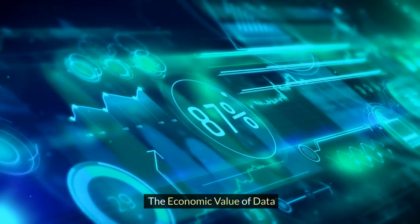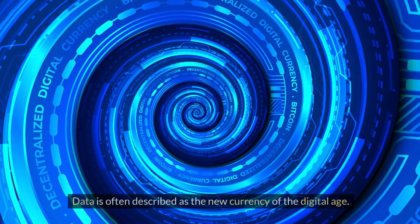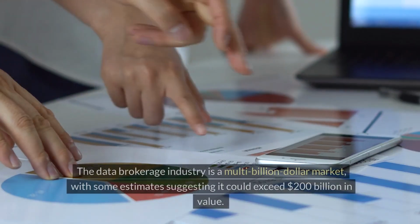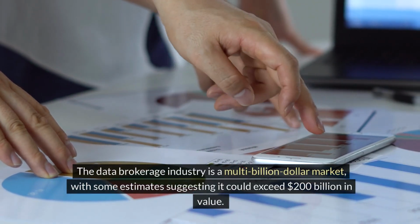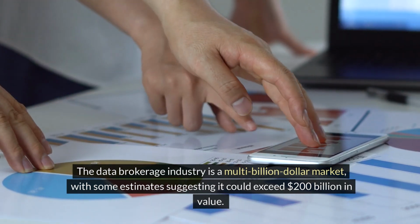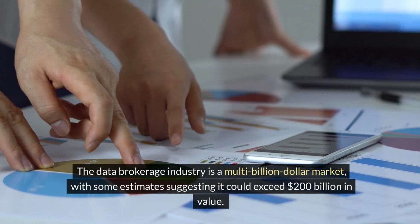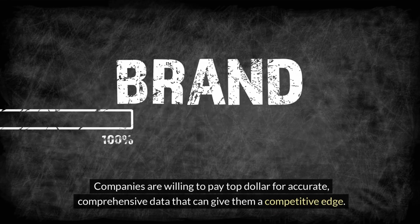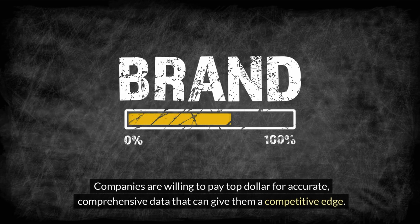The economic value of data. Data is often described as the new currency of the digital age. The data brokerage industry is a multi-billion-dollar market, with some estimates suggesting it could exceed $200 billion in value. Companies are willing to pay top dollar for accurate, comprehensive data that can give them a competitive edge.